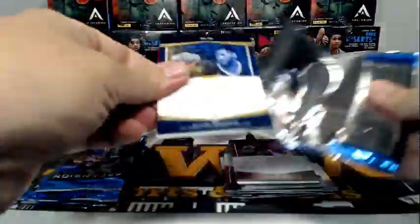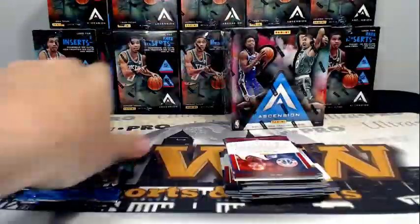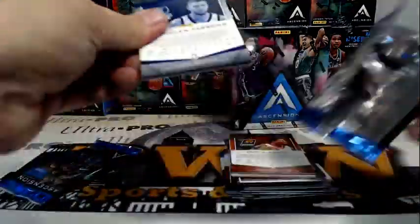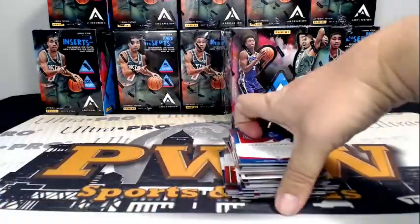So we got one autograph and four rookies, or eight rookies total, including some variations. Looking for some die cuts. Frontier die cuts. Basically anything with a rookie on it. All right, box numero uno.